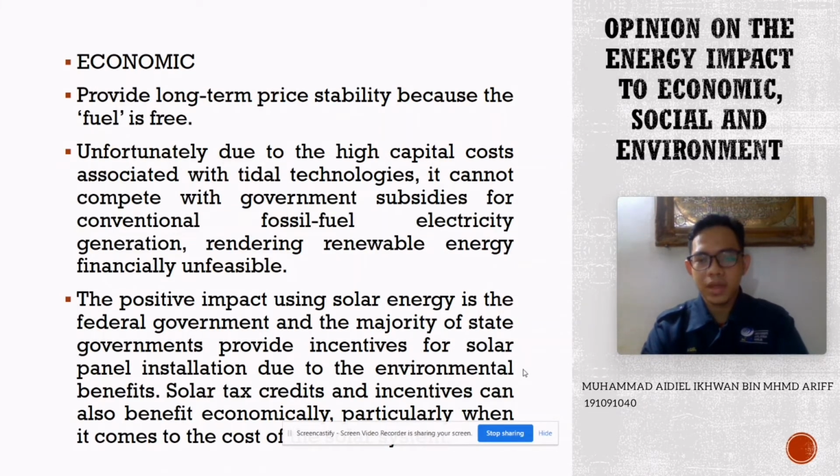Next, the opinion on the energy impact on the economy, society, and environment. For the economy, solar tidal provides long-term price stability because the fuel is free. However, due to the high capital cost associated with tidal technology, it cannot compete with the government subsidies for conventional fossil fuel electricity generation, rendering renewable energy financially unfeasible. For solar, the positive impact of installing solar energy in the area is that the federal government and the majority of state governments provide incentives for solar panel installation due to the environmental benefit. Solar tax credits and incentives can also benefit economically.